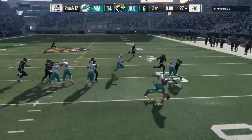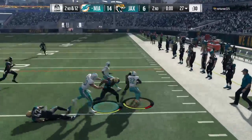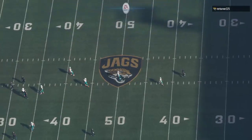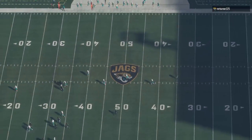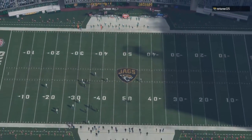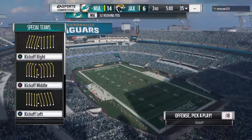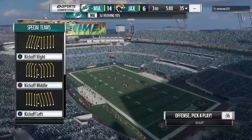They stay on the ground with Drake. Room here to run. And he's going to be taken down here as that will lead us to the end of the first half of play. So we've hit intermission. It's halftime. This is the NFL, and it's a presentation of EA Sports.